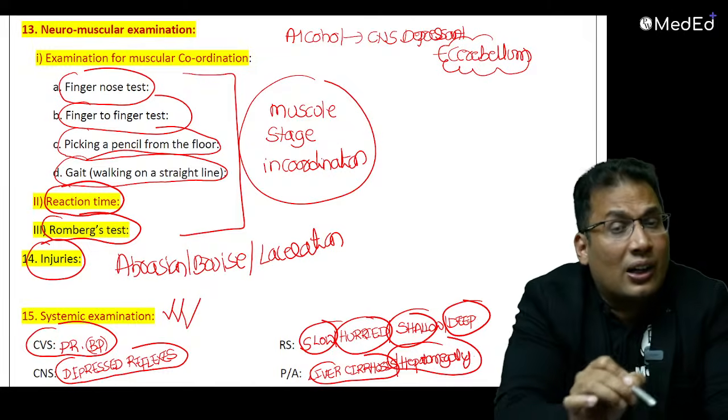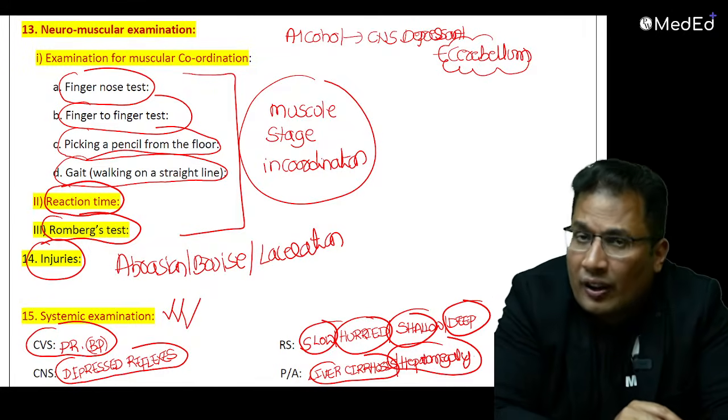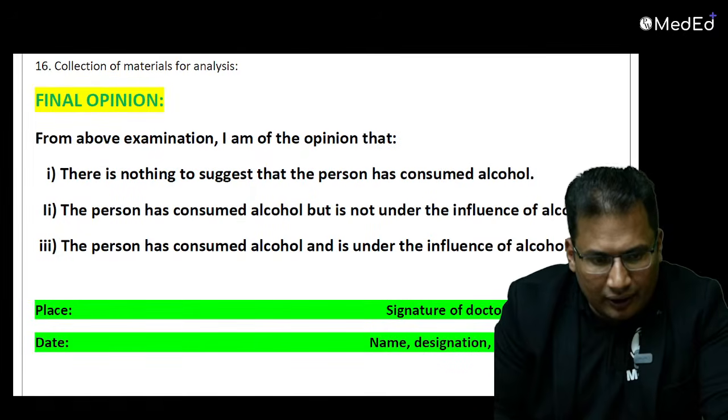So this is the heart of the drunkenness certificate. Neuromuscular examination is known as the essence of the drunkenness certificate. Okay, let's move ahead.